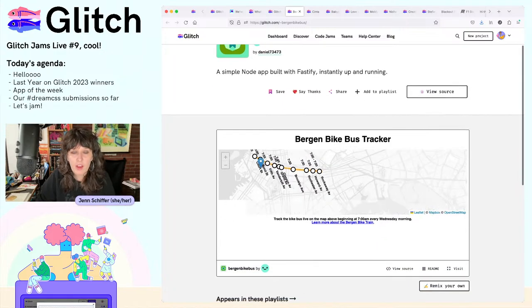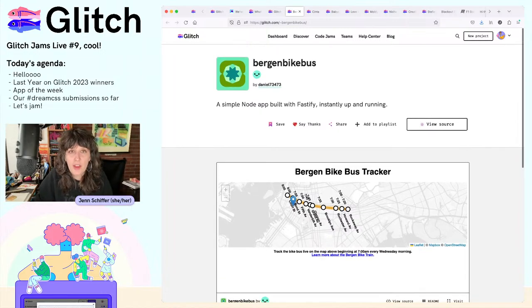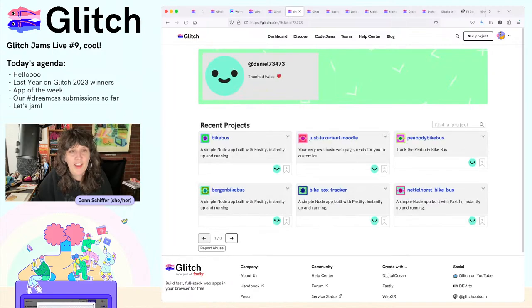It tracks the live bus on the map and then has info in a form to join. And there are bike buses all over the world, and it's a really cool movement. And so the community voted for that as their most inspiring app, so you should check that out. As I usually do when I share apps here on Glitch, I'm going to have to give everyone a thanks there. So thank you, Daniel, for your work there.